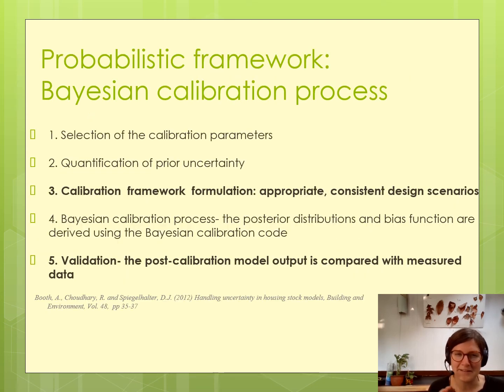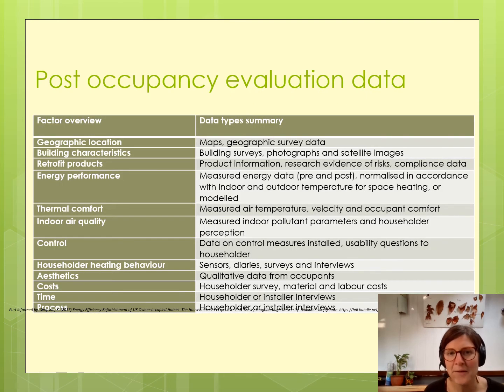So I've been looking at the probabilistic framework and the Bayesian calibration process, and it's just something that I'm doing at the moment. But again, in terms of validation, the post-calibration model should be compared with measured data. So I'm thinking we probably need more measured data on what's actually happening in UK houses. And we know that post-occupancy evaluation data is much more than just the temperature and the energy. There's many more impacts. There's thermal comfort, indoor air quality. There's also the aesthetics and what people like about the building. So I'm also interested to know if, while gathering more temperature data, there's scope to gather more data which could then inform future retrofit decision makers and the householders about the impact of previous retrofits.